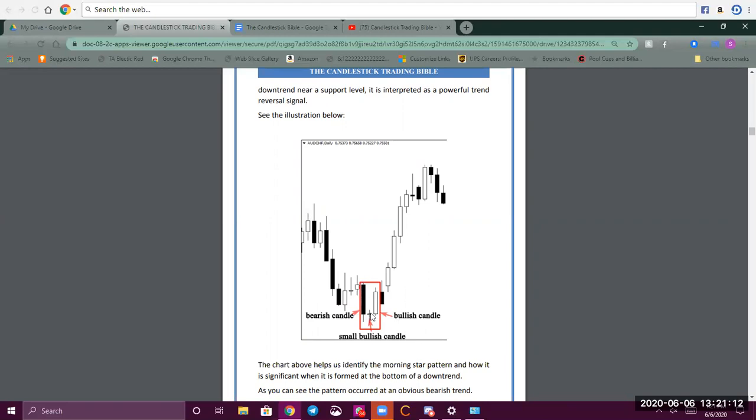We don't have an engulfing. Okay, so X that out. We have a doji. What do we learn about the doji? It's neutral. Then we have the bull candle that's closing above the mid zone. This is our morning star.